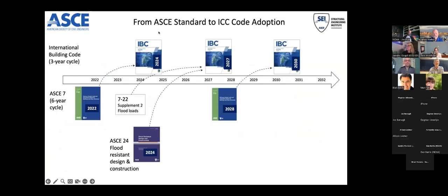So this is the work that we're trying to do here. So ASCE 7-22 came out, and that document is going up to the IBC. So these are standards down below. They get adopted into codes, and then the codes go into the regulations as they get adopted by the local jurisdictions. So we missed the boat to get into the IBC 24, but we did get officially approved. So now we're at the supplement.